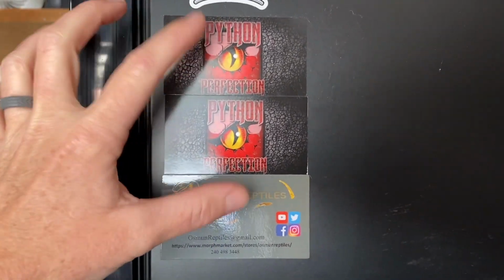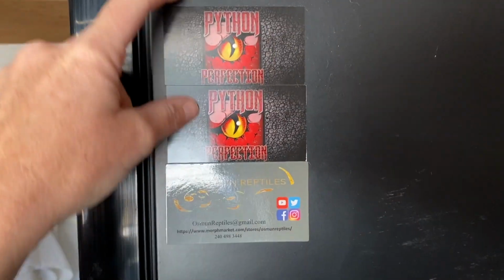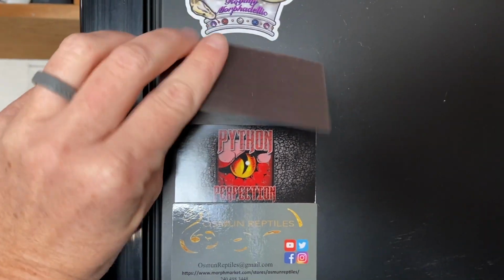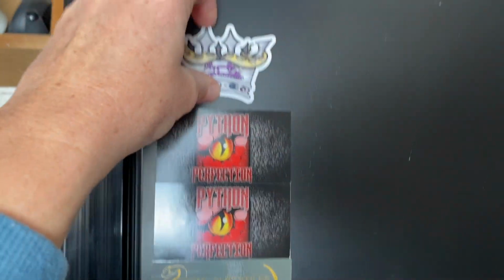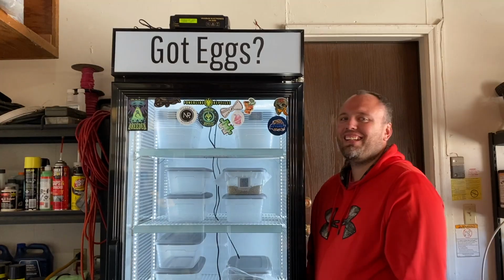And then these are people we have gotten different snakes from. So Osman Reptiles and Python Perfection, and these are magnets. These are kind of cool because you can move them around and they're not as permanent as the stickers.